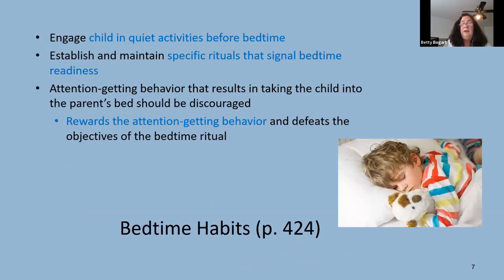Now, bedtime can be the worst time or it can be the fun time with a parent. I know that many children have a really hard time with bedtime, and they want another glass of water, and I have to go pee, and I want to hug daddy again, and read me another book, and all of these things can go on. So having a ritual, they'll know that this is what has to come next.